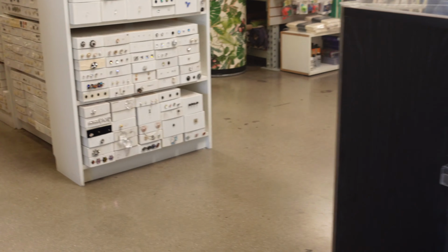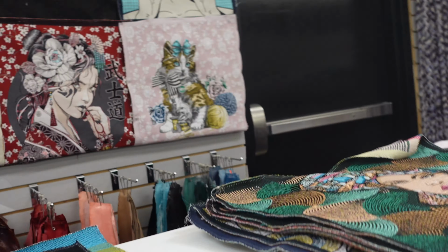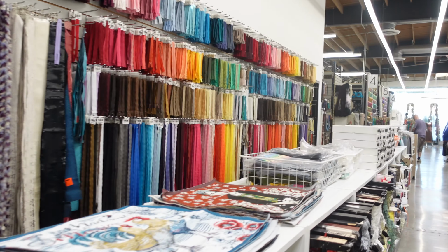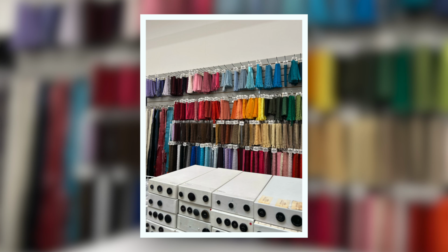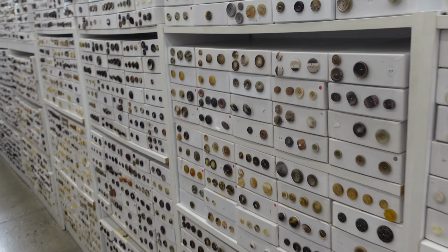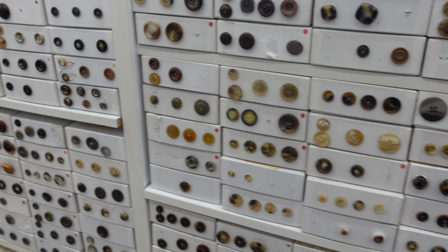Oh my goodness, they have so many buttons. Buddies, I might need to stock up on some. I'm literally in heaven right now.